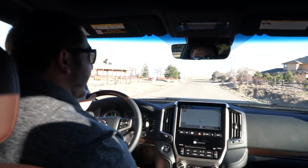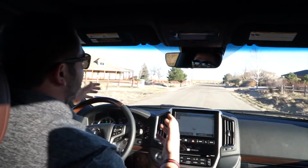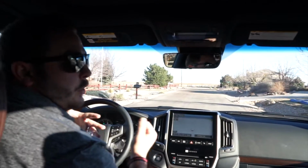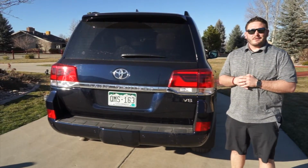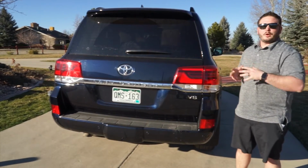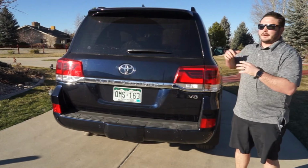So with that, let's head back. We'll actually go through the third row, and then we'll go through the interior a little bit more in depth and give you our opinion of the 2016 Toyota Land Cruiser. All right, fans, we're back from the driving portion, and we're going to go through the third row seating, the cargo capacity, and again, the second row seating as well.